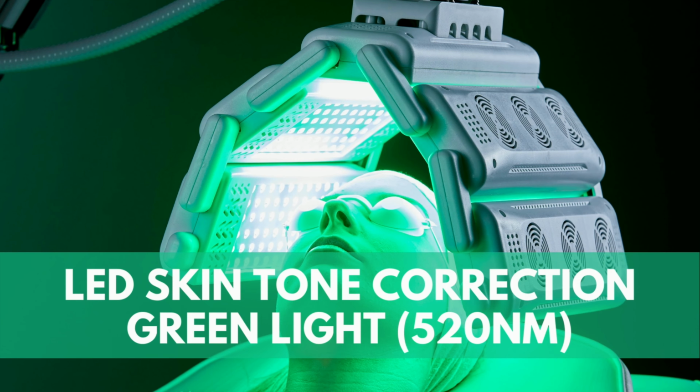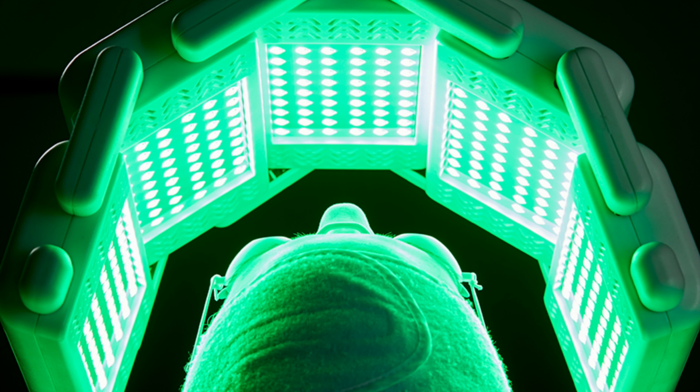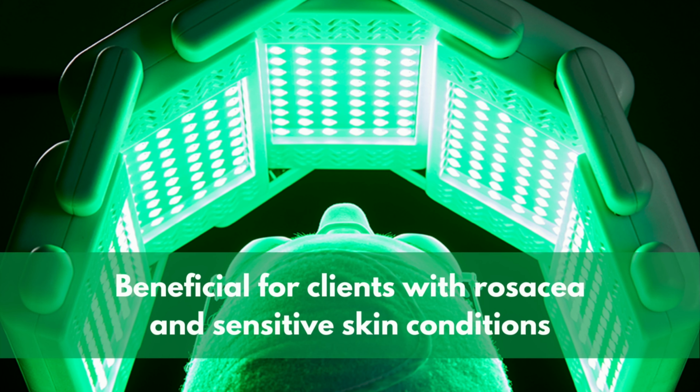Green light with a wavelength of 520 nanometers has been proven to have an anti-inflammatory action that reduces swelling, will assist with strengthening the capillary network, and reduces skin redness. Green light also assists with angiogenesis in the wound healing process. These effects make green light particularly beneficial for clients with rosacea and sensitive skin conditions.